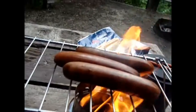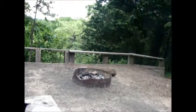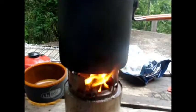Hot dogs. Gotta have your hot dogs. The cool thing with a Solo stove is, if you want to have a campfire but you really can't, or don't have the energy to cut all that wood, you just get some twigs.